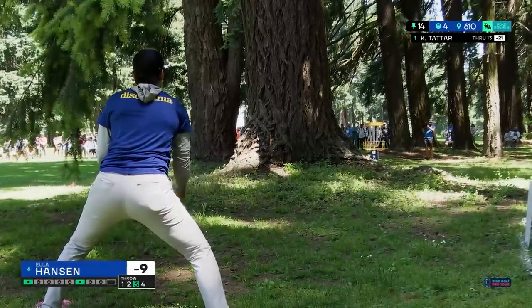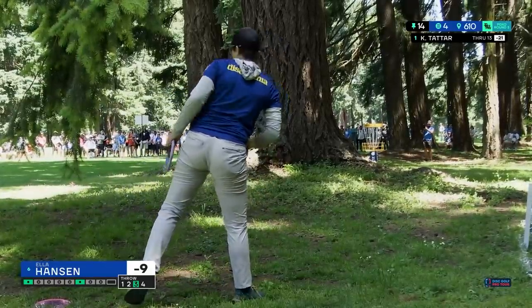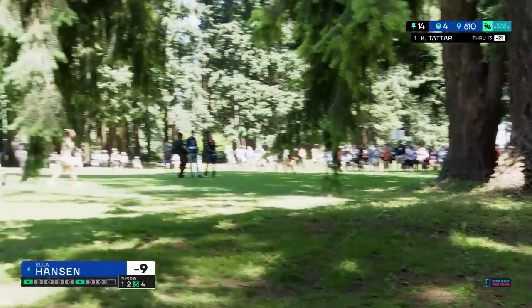Ella coming back at it from circle two deep. Little come on. Drive jumper. Good effort.